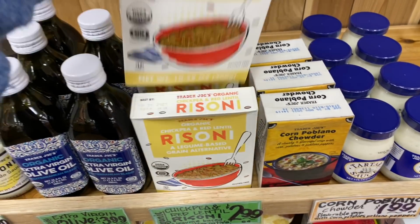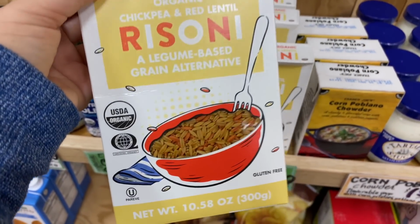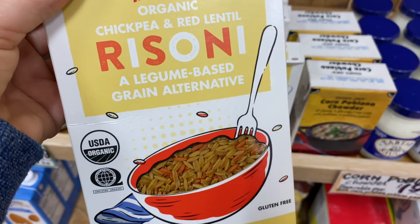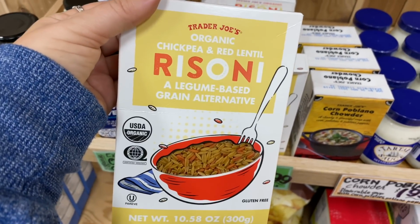Now, I wanted to point out the risotto. This is a chickpea and red lentil. I showed it on my Instagram. I highly recommend using a beef broth instead of water when making this, or a beef stock. It made it 10 times more delicious.